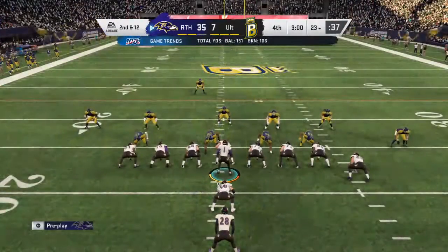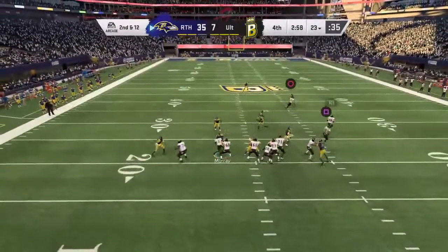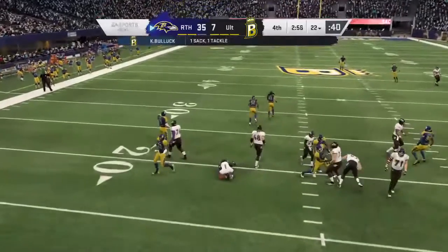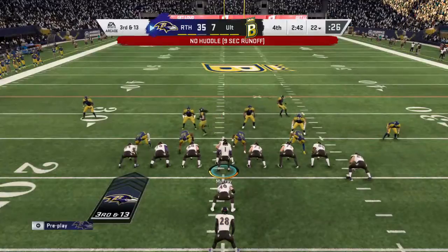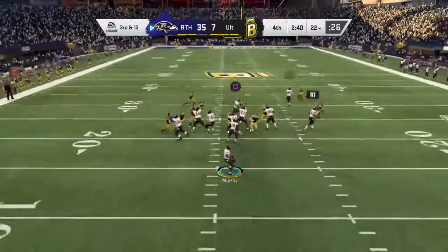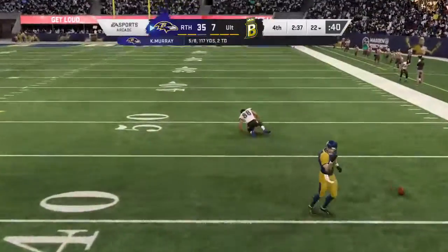Jesse Tuggle, he's the culprit, dropping him for a 2-yard loss. Another try after the first down sack. Murray, the pressure too great, and he goes down once more. Murray with a 3rd and long. So once again, they dial up the pressure and get home and get a sack.